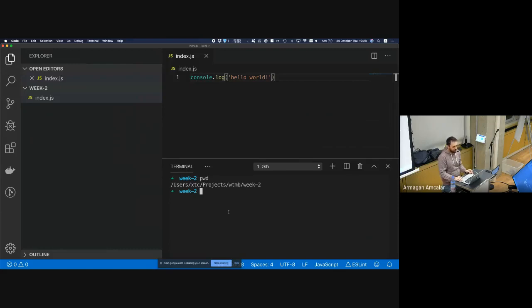For me to be able to run this, we're going to use Node.js, and for that, node is our keyword. So node index.js, and then pressing enter will display the hello world. Please make sure that you can see this hello world. It is really important for the rest of the lecture. Please raise your hands if you cannot see the hello world, and the teaching assistants will help you.